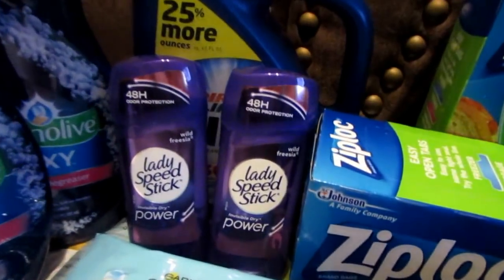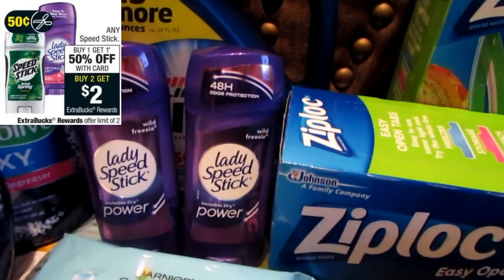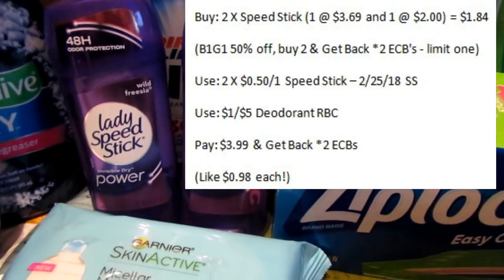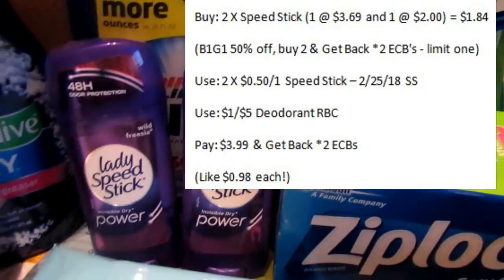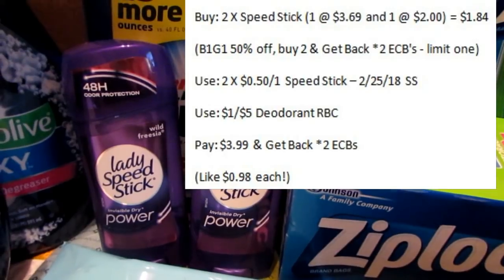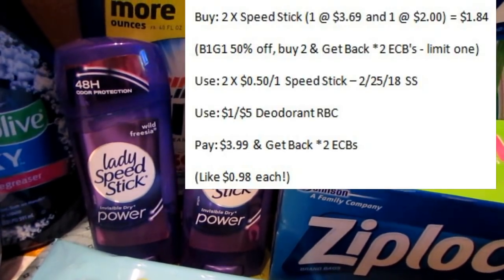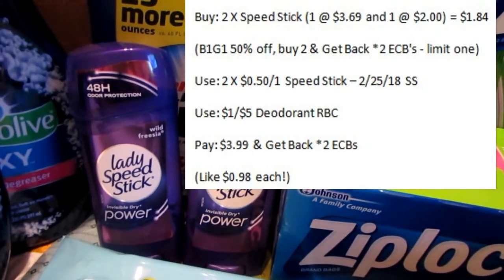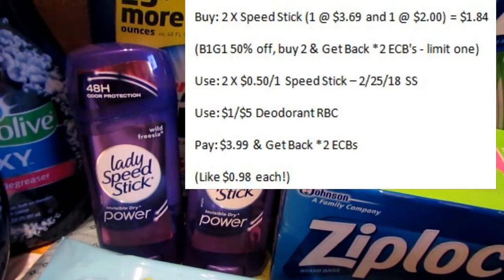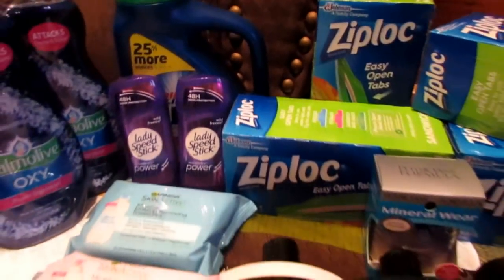Now the next thing that I did was on the Lady Speed Stick that you see there. They are on sale for buy one get one half off. When you buy two, you'll get 2 ECBs. I used 2 of the 50-cent off 1 Speed Stick coupons from today's Smart Source. I had a $1 off of 5 deodorant red box coupon. I paid $3.99 and got back 2 ECBs.